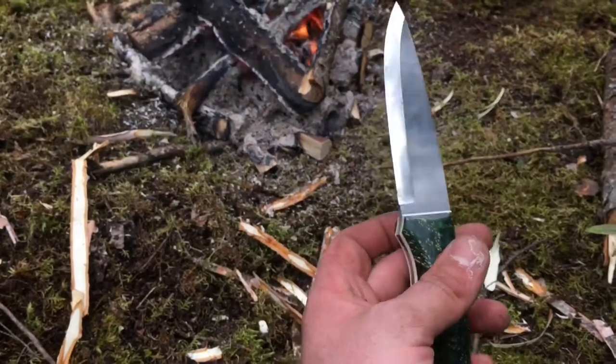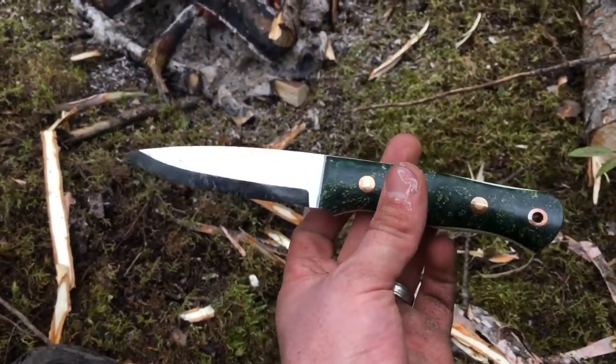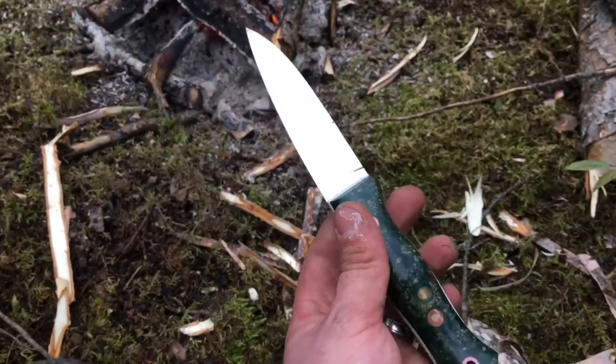But great knife, solid 01 tool steel, Scandi grind. This knife will be with me to the end of my days.